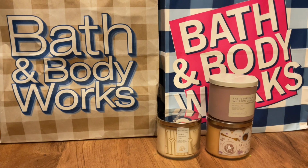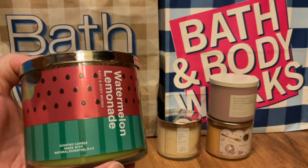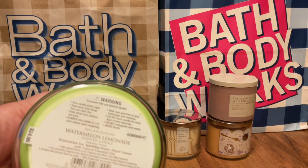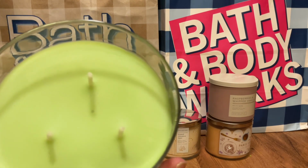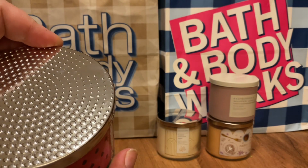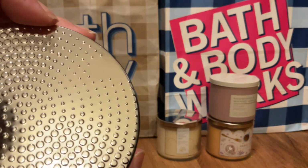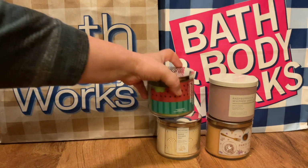Next, I got another one from the sale. It's the watermelon lemonade. Scent notes are watermelon ice, sparkling water, Meyer lemon. It's green wax with thin wicks. With a dotted lid. I guess they took a bite out of it, so there's no dots right there. But it's really cute.